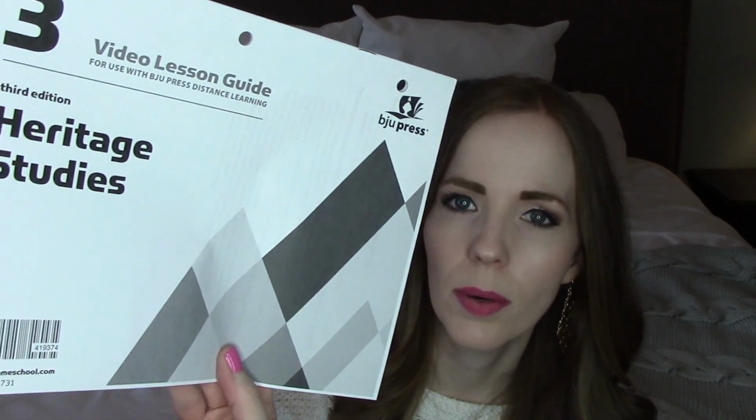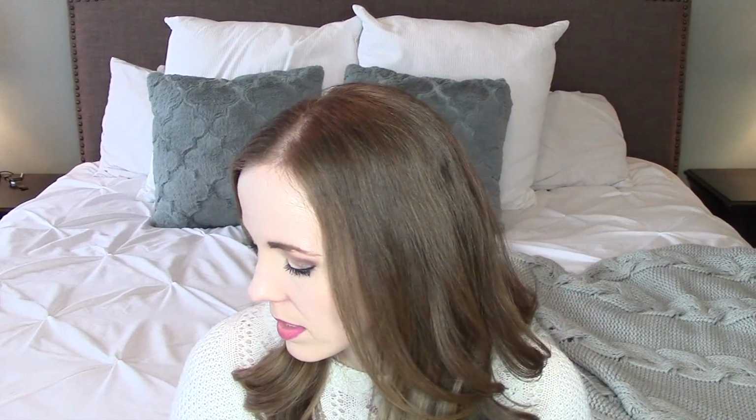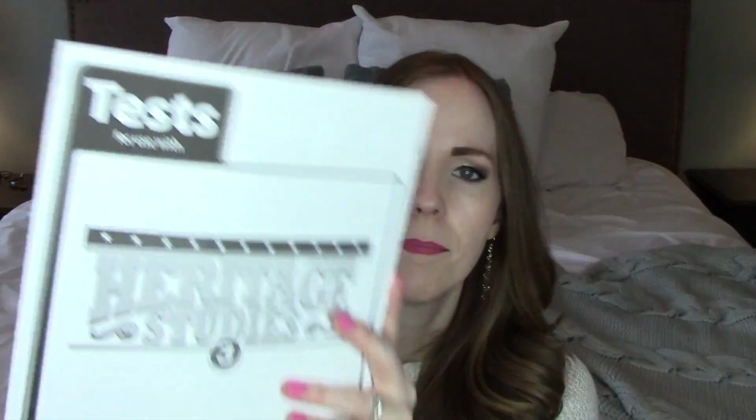It also came with the student handouts. So I guess things that they're going to need as they go through their online lessons. They've got student handouts. There is a video lesson guide, so I really haven't looked through all this yet. I don't know exactly what to do with all this stuff, but that came with it. It also came with the test booklet and the test answer key, which is nice.